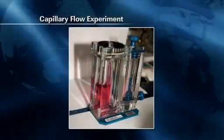Another experiment we saw come up several times this week was the capillary flow experiment. Commander Dan Burbank was working on that one just yesterday, and it looks at how liquids behave in microgravity, as well as how we might be able to control their behavior through the designs of the containers the liquids are stored in. That will help increase confidence in the design systems used in space that involve liquids.